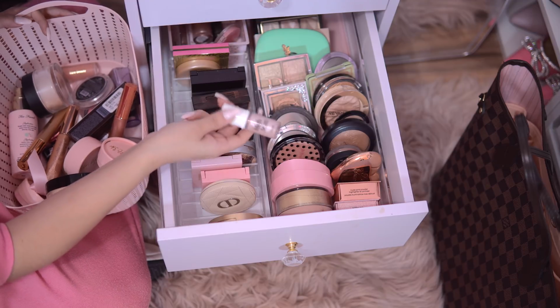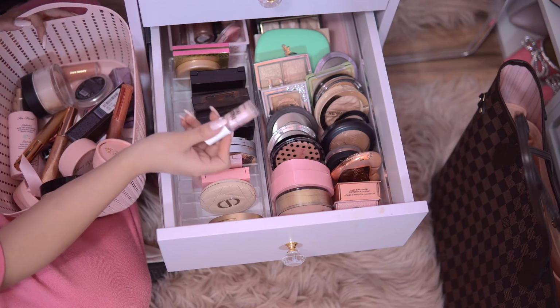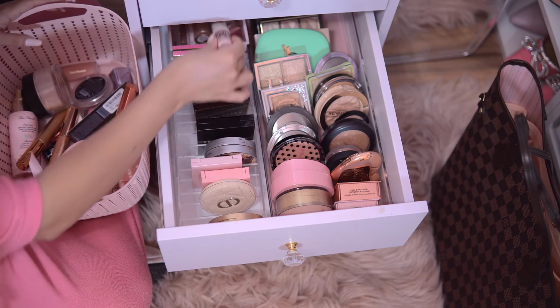I have High Beam. This is a classic. I just got this in PR, so this is not expired. This is new. I decluttered my big High Beam that I used to have, so we're gonna keep that one.